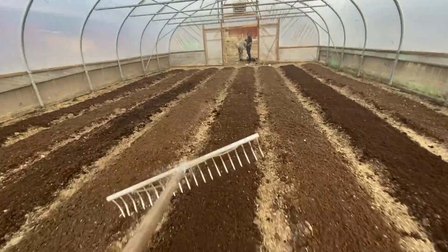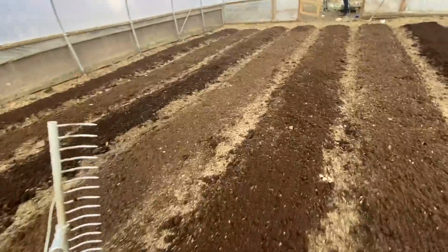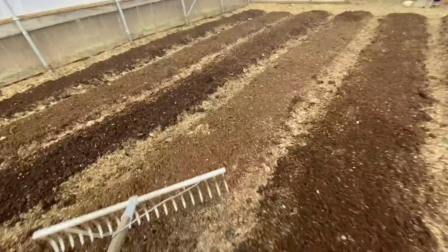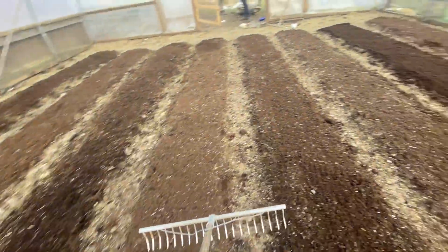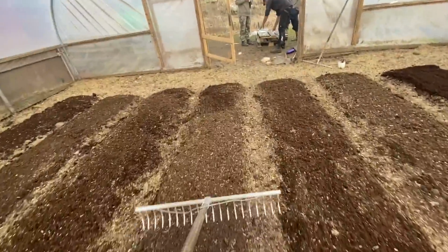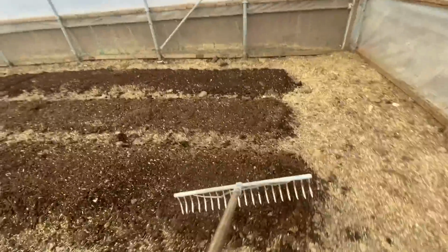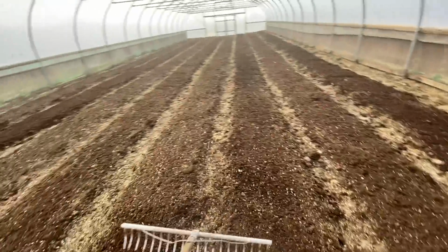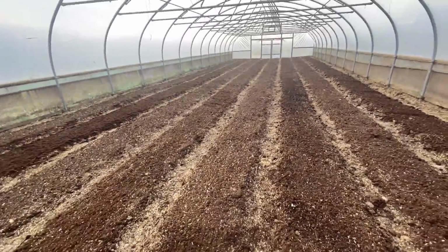Looks good, gang. Don't you think? This is a job that I've normally done on my own probably half the years because I'm doing it before people get here. But it normally takes me half a day. It's taken us 2 hours. That's awesome. So we're going to put in a drip line now and get this. We're going to start the succession plantings.